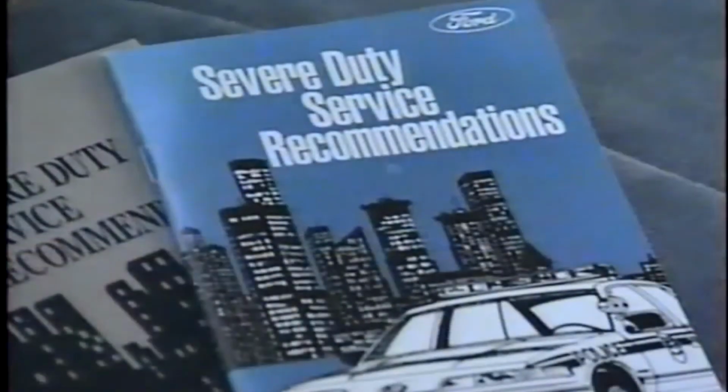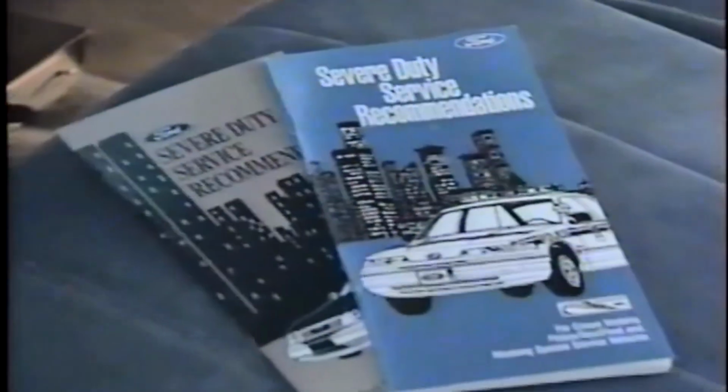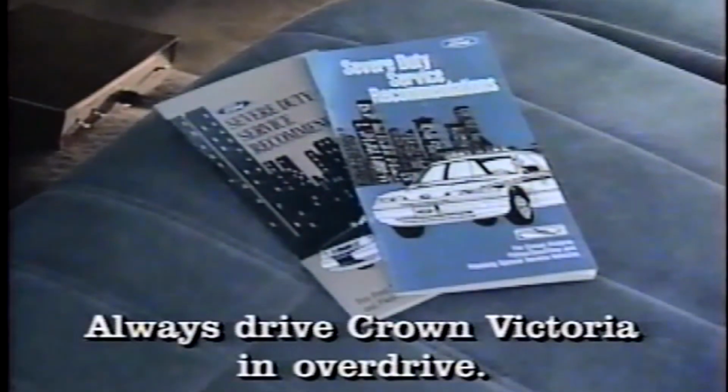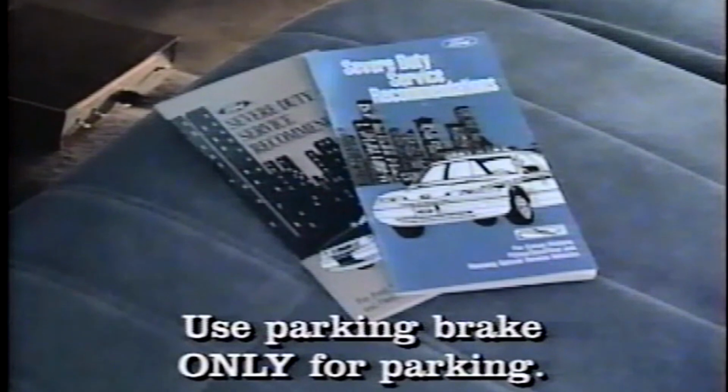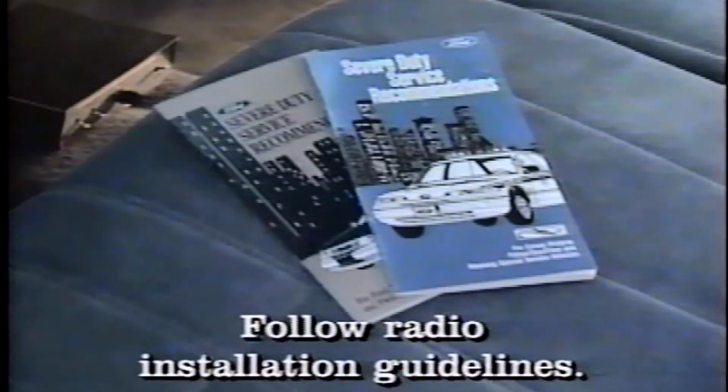For information on the unique driving characteristics of your car, read the Severe Duty Service Book found in the glove box. It tells you why the Crown Victoria should always be driven in the overdrive position, how the parking brake should not be used for anything but parking, how to maximize vehicle performance and extend its life through proper maintenance, and how mobile communication systems can affect the operation of the vehicle.